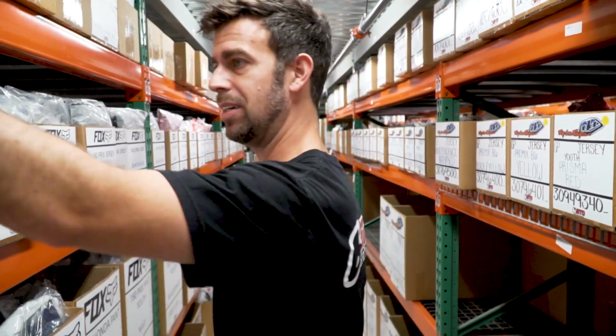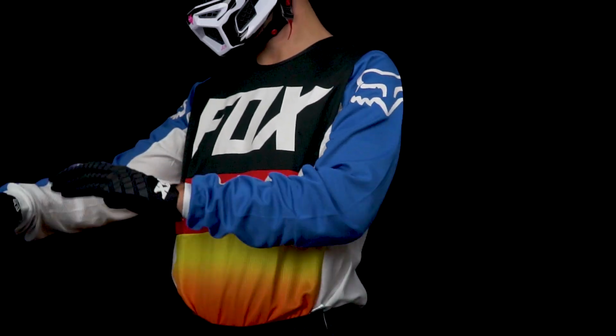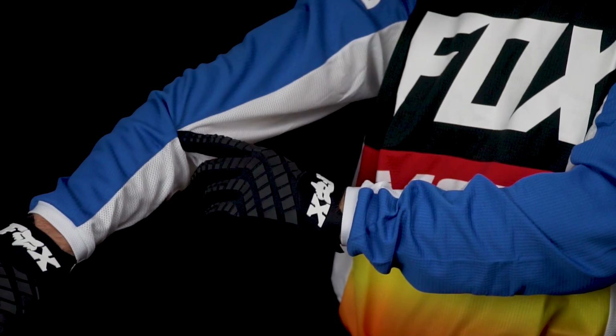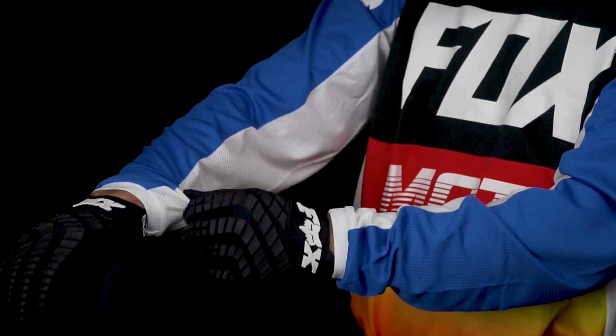I wouldn't call it entry level. I wouldn't dare call it that because it's just too good. The Fox 180 jersey actually felt like a jersey you'd normally pay double the price for. It's that comfortable. It has a moisture-wicking fabric that helps keep you cool and dry. Unlike other jerseys in this price range, Fox offers separate vented mesh panels from the sleeve all the way down for added ventilation. For added comfort, mesh collar and cuffs help make this 180 jersey so comfortable.